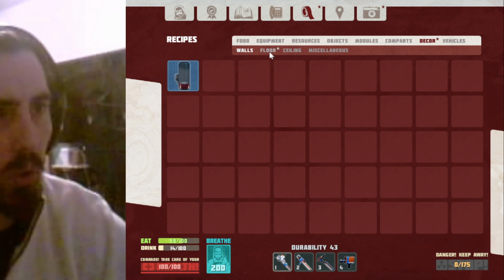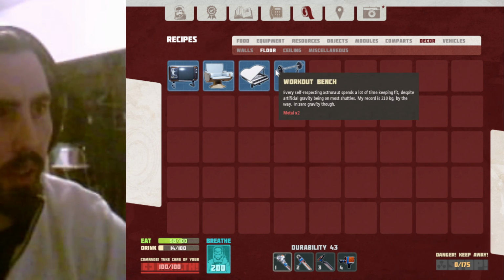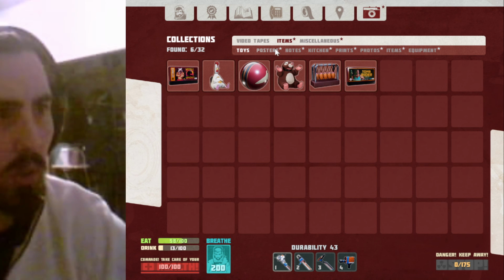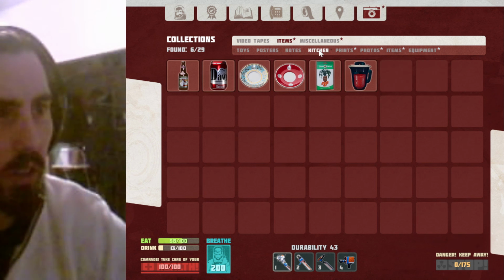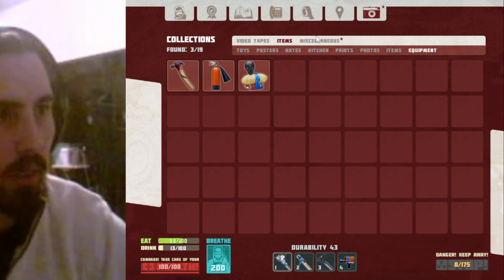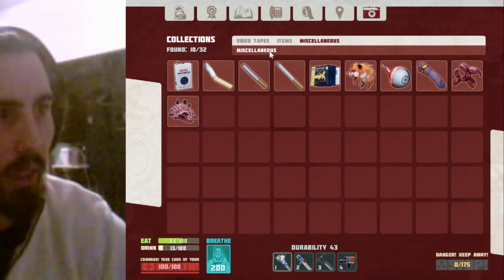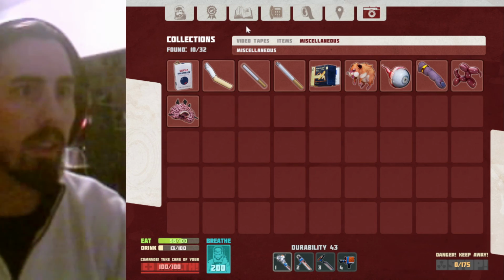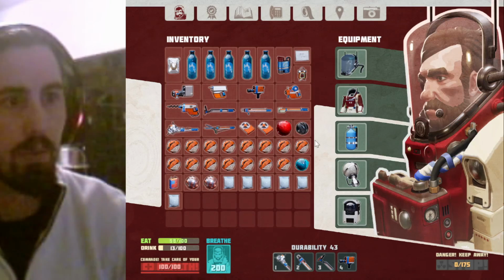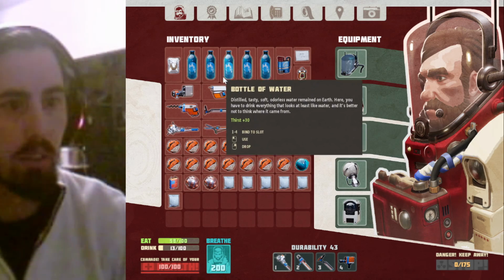Decor, floor. Yep. Those definitely exist. Collections of items. Posters, notes, kitchen, prints, photos, items, equipment. Miscellaneous. Yep. And got that out of there. Drink that water.